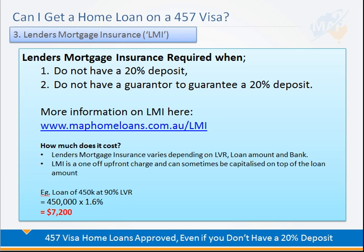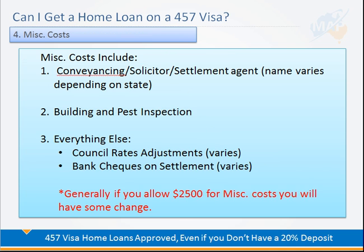It is a sliding scale though. The bigger the deposit you have, the cheaper it is. The smaller deposit you have, the more expensive it is. In this case, at $450,000 loan amount, at 90% LVR, the mortgage insurance would be something like $7,200. It is possible in some cases for this to be added to the loan.